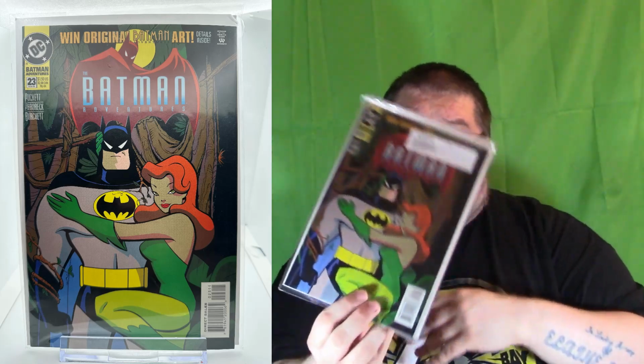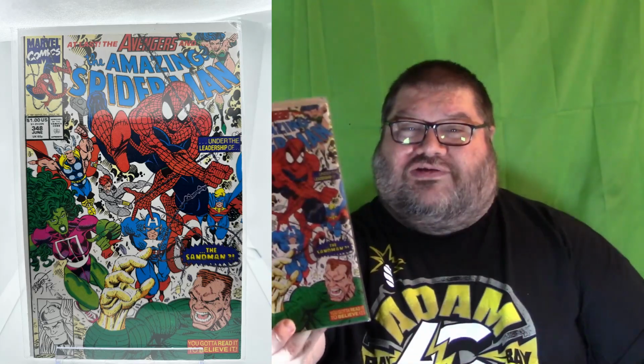Here's another, this one's from Midtown Comics. Midtown stickers are kind of hard to take off at times. But I'm just not even going to mess with it. Batman Adventures number 23. A cool Batman in a Poison Ivy cover. Amazing Spider-Man 348. Are you guys tired of hearing me say Amazing Spider-Man? There's another cool Spider-Man. This has She-Hulk, Thor, basically all the Avengers, and Sandman on the cover.